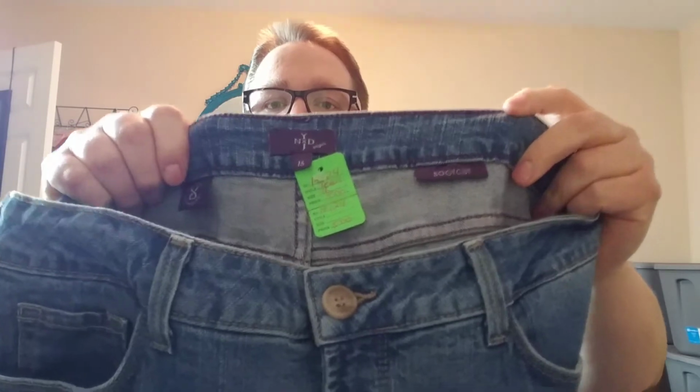Next, one of my favorite brands I can ever sell, even though this is a little bit lighter wash than what I normally do. It is Not Your Daughter's Jeans. They're the boot cut. They are kind of a lighter, medium wash jean, size 16. I bought them for $2.50, and again, about $20 free shipping.